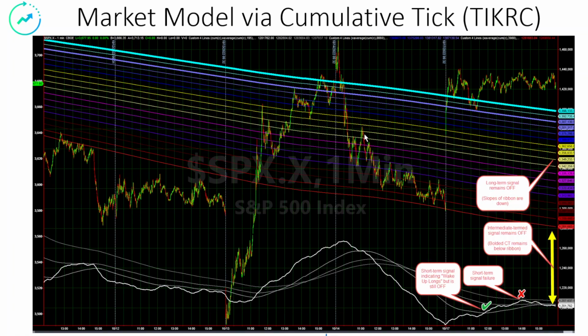Taking a look at the cumulative tick model, as I said, we had an initial move upward. Everybody wake up. The bulls are back in town. We did get a failure in midday, and it pulled back on the ARCX cumulative tick. We are still below the ribbon, which is the intermediate term signal that is still off, and the long-term signal remains off with all the slopes down. We've got a lot of work to do for the bulls to have any chance of a long-term run here, but nevertheless, we are watching for the white bolded CT line, the cumulative tick line, to continue to advance and close in on the ribbon. So keep an eye on that.